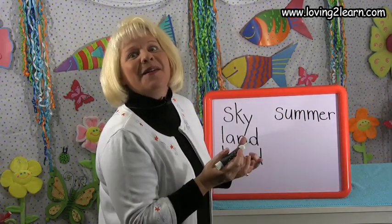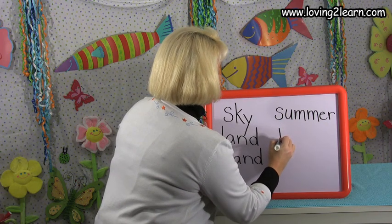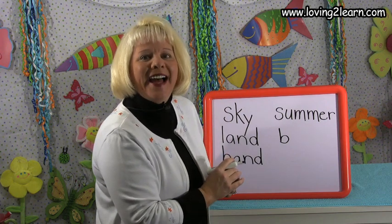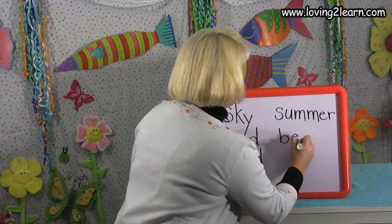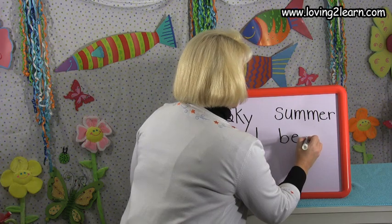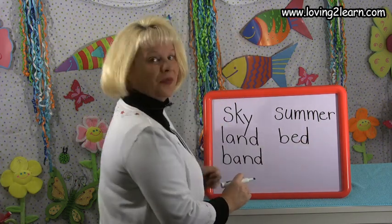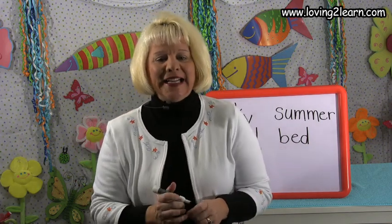B-b-b. B. Straight line down and around, a circle on the bottom. B, eh, eh. There's that E. Straight line over, circle around. B, ed, d. D. Circle on the bottom, straight line up, straight line down. There's the word bed.